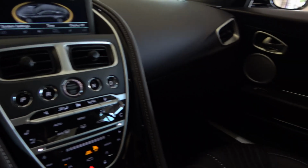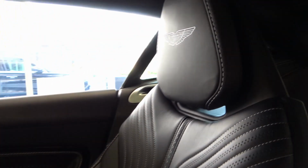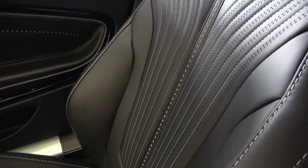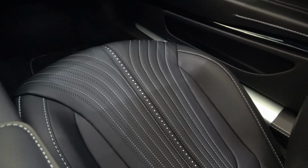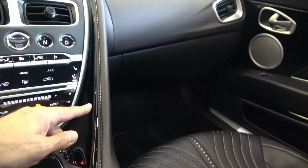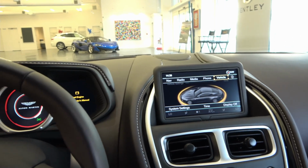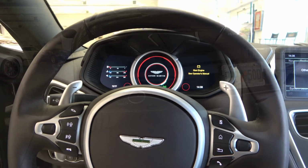That embroidery, by the way, continues throughout the vehicle. You can see it on some of the door panels. You can see that right in the headrest, Aston Martin wings, and then you can see that all the way down on the seats. Okay, check out the detail of it. It's absolutely amazing. The dashboard, the middle console, everything is leather wrapped, so it's a lot of leather inside of this vehicle. I gotta tell you, we're gonna take this for a spin and see how it performs.